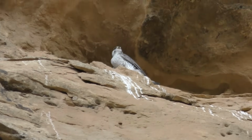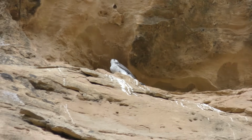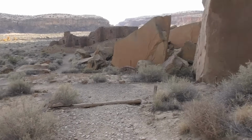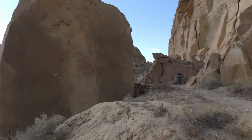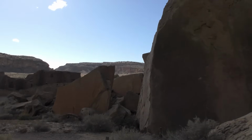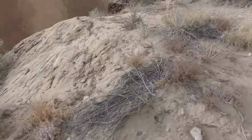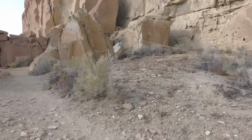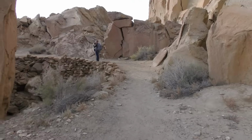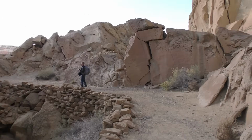I love falcons. His chest is pretty mottled, but it's gray and white, you know? I think it's this way. So this is Pueblo Bonito, the largest great house. And in 1941, this cliff collapsed, and these giant rocks crushed the back of the great house. And we're gonna walk around in the rock slide here, to give you an idea how big this boulder is.